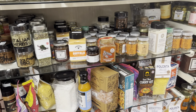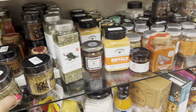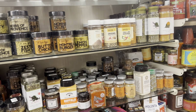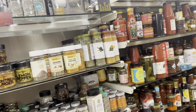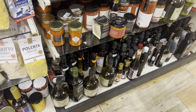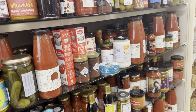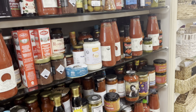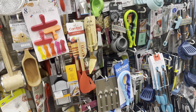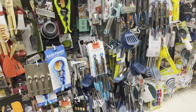It's really cute. They have seasoning here. They have barbecue seasoning, olive oil, a lot in here. Hot sauce on this one area. They have kitchen utensil.